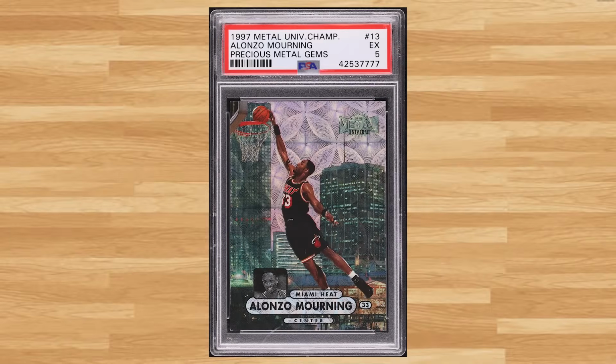And topping off today's list at number 1 is this 1997 Metal Universe Championship Alonzo Mourning, card number 13. This PMG was in a PSA 5 that received 69 bids, and it sold for $21,600.